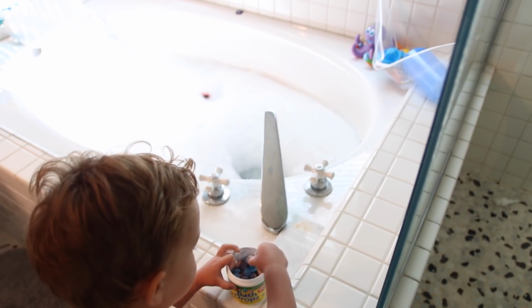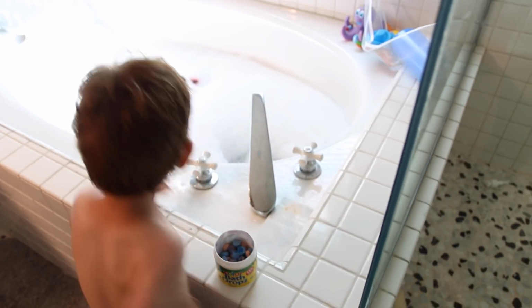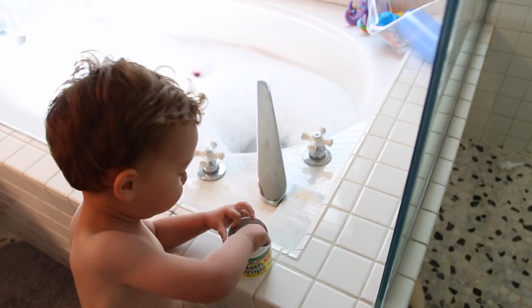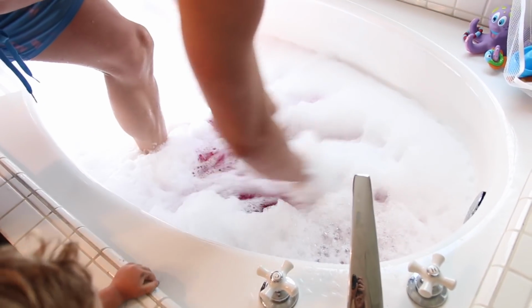But my friend told me to get these, and now Carter just loves getting to pick his own little bath bombs, throwing them in, watching the colors. The bath becomes a fun color, and suddenly, just like that, he likes taking baths now.